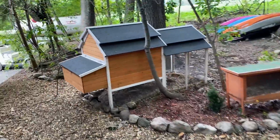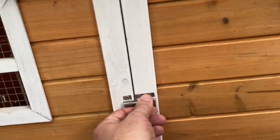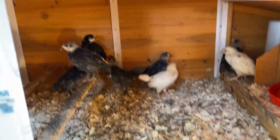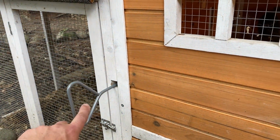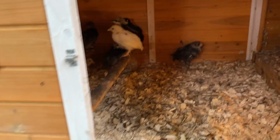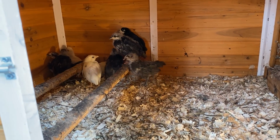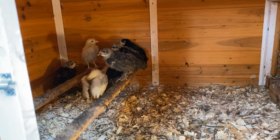And then in here we have all of our baby chicks. So we'll keep them kind of cooped up in here for a little bit of time until they get used to living in the coop, and then we'll open the door, and same thing, we'll let them out underneath the coop so they have access to this part and then the part underneath until they get big enough to free range around without getting hurt or anything like that. So probably be another month or two before we let them free range.